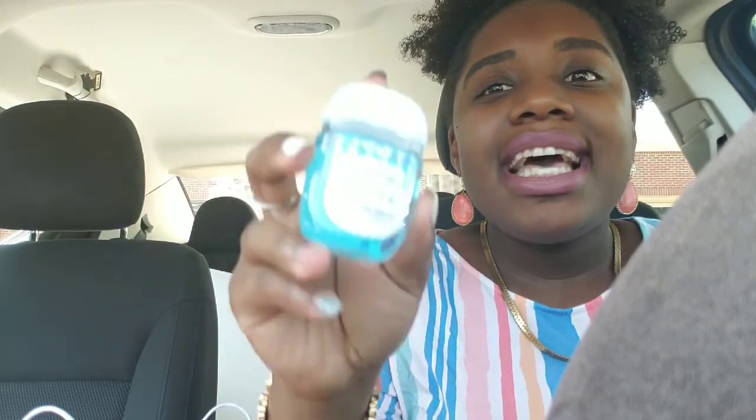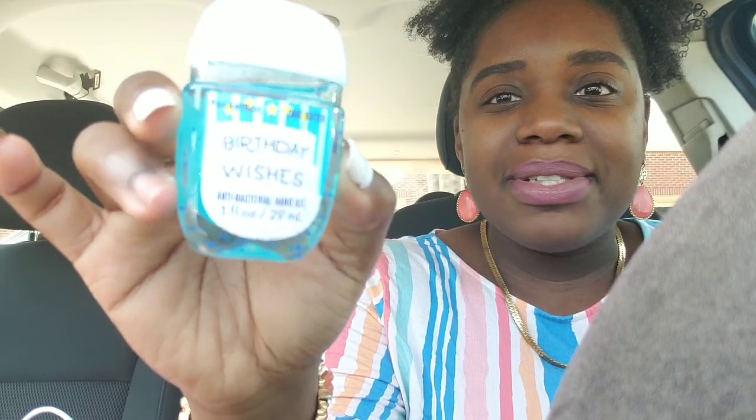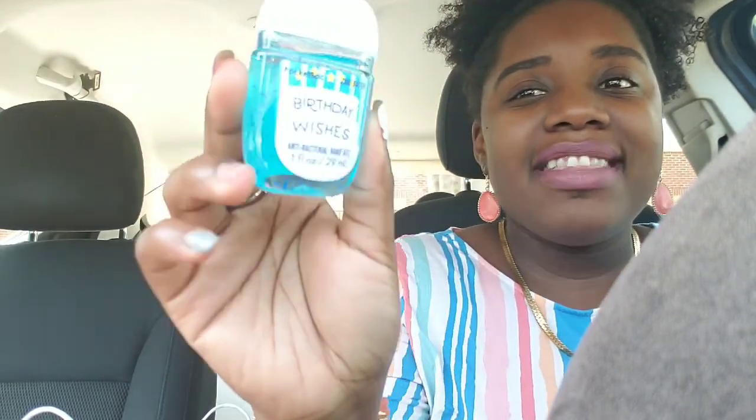I wish it said birthday blessings, but it's cool. It has cake batter, a scent he loves, like sweets. He's been working out so hard, so he's able to take a breather and just enjoy some good, yummy, not good for you food. So I got this cute little cake batter scent just to put a little joke in there for him because he works out so hard. So I have that for him.